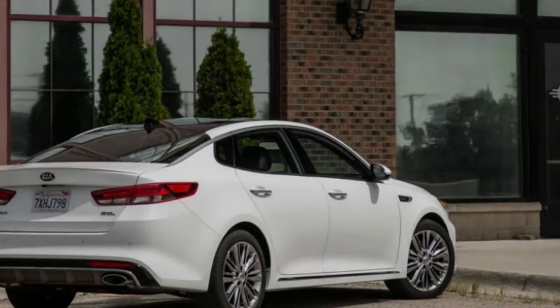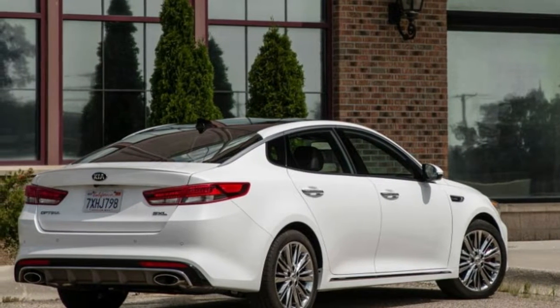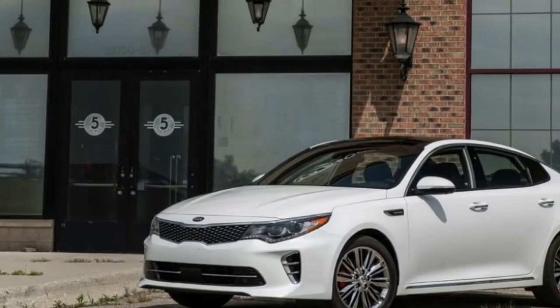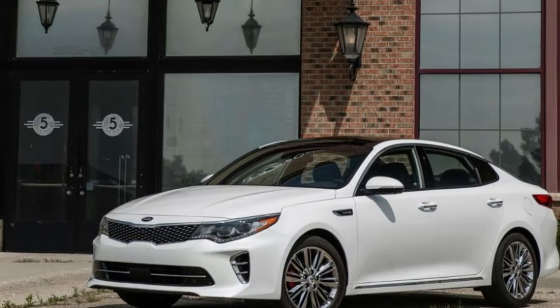The Optima also adds a new S model, which slots between the LX and LX 1.6T. This version wears sporty exterior bits and is available with a panoramic sunroof. The hybrid and plug-in hybrid only have minor color and trim combination changes.